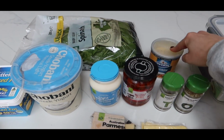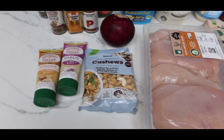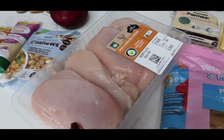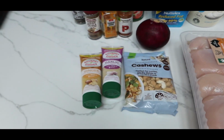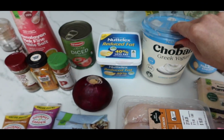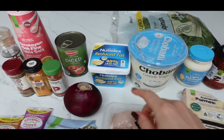And then some chicken stock as well. And you also need some garlic. And then for the butter chicken, again, you'll need some chicken, which is why I've got 1.68 kilos. Then you'll need some garlic and ginger, an onion, some Greek yogurt as well. You'll also need some thickened cream. So this is just gonna go across both recipes.